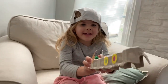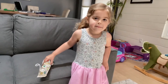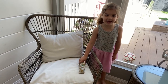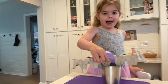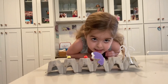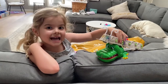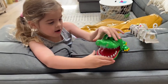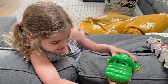Let's go find out. Caterpillar on the couch. Caterpillar on a chair. Caterpillar on a car seat. Caterpillar on a cup. Caterpillar on a counter. Caterpillar on a cat. Caterpillar on a crocodile. Daddy, press all of these tubes, okay? I'm nervous.